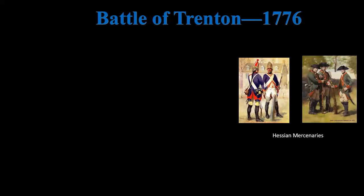All right, the Battle of Trenton. This is a battle that involves Hessian mercenaries. These are German mercenaries from the German Principality or German minor kingdom of Hesse. There were other German mercenaries, but overall, more were from Hesse. So Germans in general were just called Hessians.